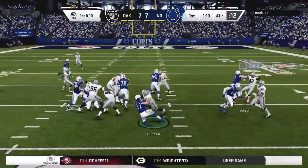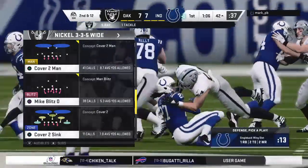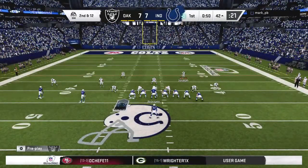They try right side here, Gurley. And he is met in his tracks behind the line of scrimmage. A loss of 2 there, 2nd down. Brings up 2nd and 12 at the Raiders' 42-yard line.